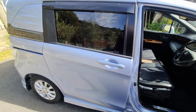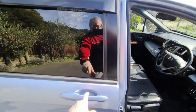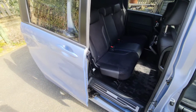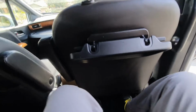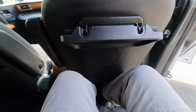So I've jumped out of the car and now I'm going to open up the back door. All you do is pull on the handle and it opens automatically. In the back, loads of room. My seat is fully back at the moment. It's a bit dark in here, sorry. And I'm 6 foot, so I've got loads of room.